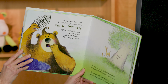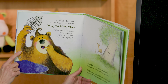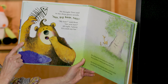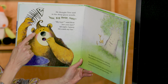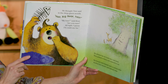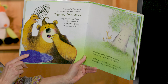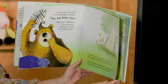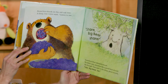Somehow, Bear misunderstood. He didn't pay attention like a good bear should. He thought tree said in the deep green woods, hair, big bear, hair. My hair, said Bear. Are you sure? All right, I guess I'll comb my fur. Boy, it's a pretty fancy comb. He slicked his fur back nice and neat, then picked a berry and started to eat. Num. His friend little rabbit and curious deer smelled the berries and tiptoed near.